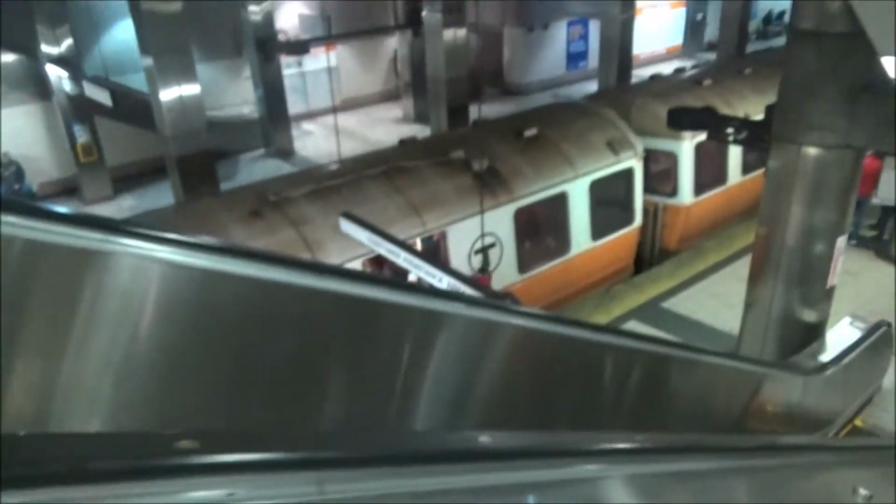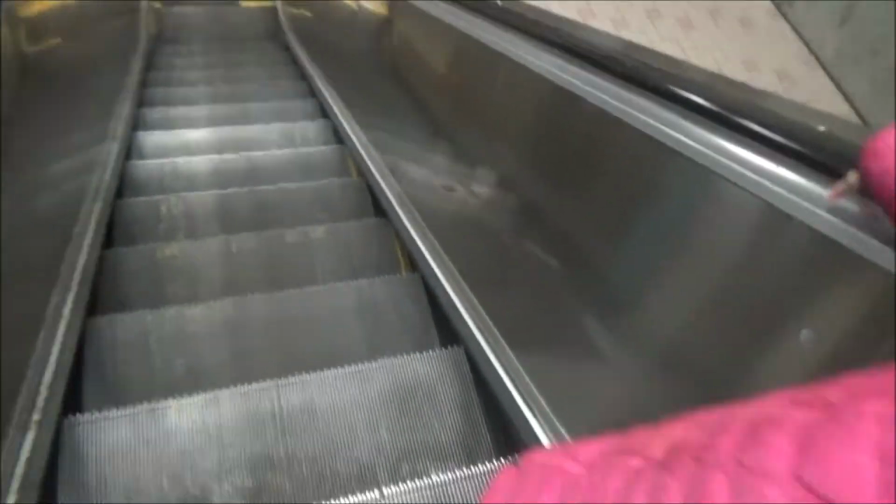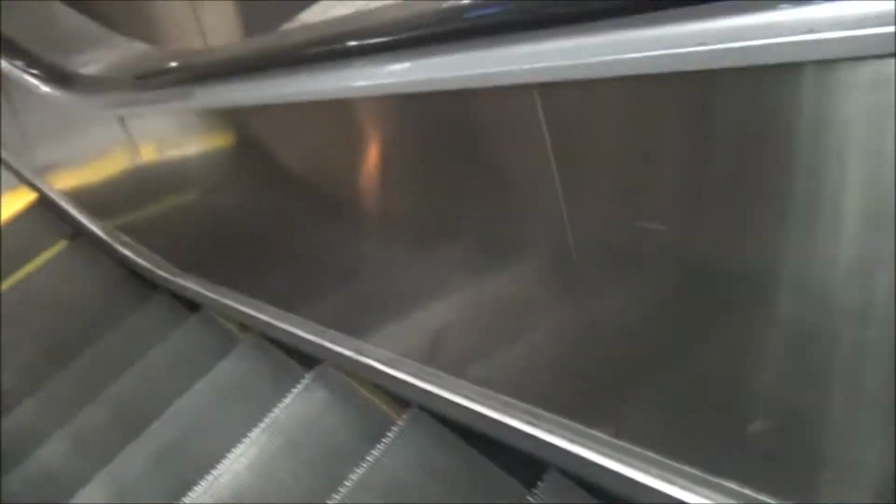So look at this view. There's the orange line and there's the green line. So we're just going down here. What are you all in a rush for? Just stay on the escalator. It's there so you don't have to walk upstairs. Now where do we go? Over here.